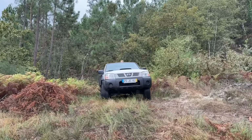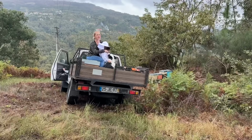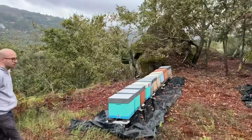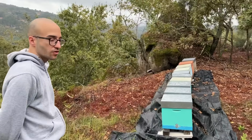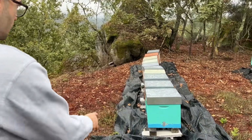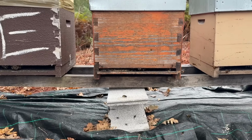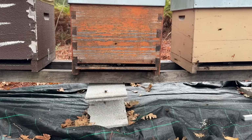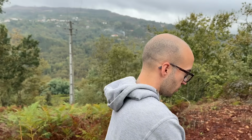What do we see, Diogo? This is going to be great for people to see how the traps work. So we can see that a lot of Velutina hornets are attacking the colony. When you have like 10 on each hive, this is just chaotic. This is a massacre. In 14 days they could destroy a full colony. 2 weeks. Yes, more or less.